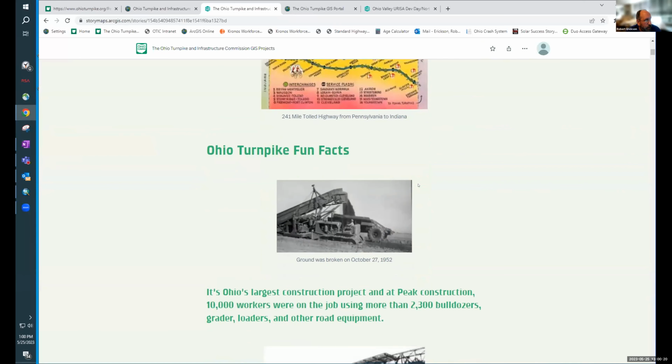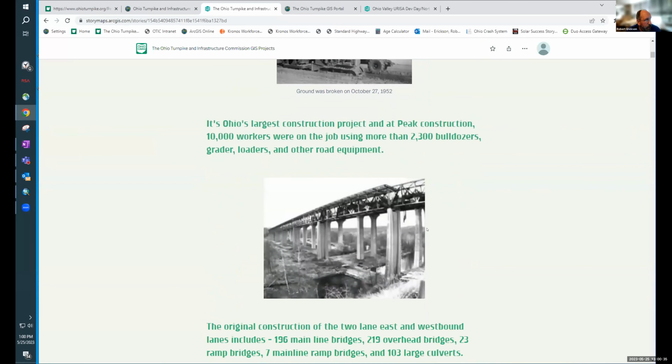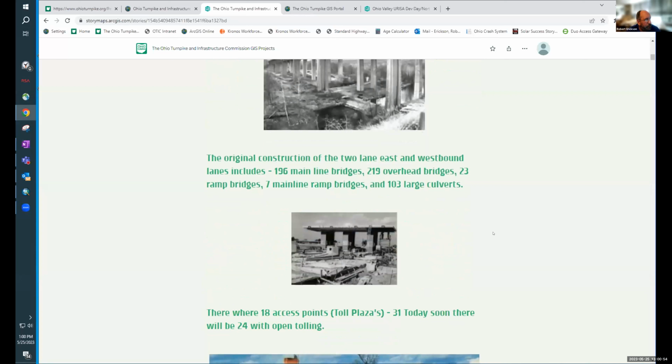It is today and probably will be one of Ohio's largest construction projects. At the peak of construction, there were 10,000 workers and over 2,300 bulldozers, graders, loaders, and other road equipment. We have about 196 mainline bridges, 219 overhead bridges, 23 ramps and 7 mainline ramps, and 103 large culverts. And this was all original construction done in the mid-1950s.